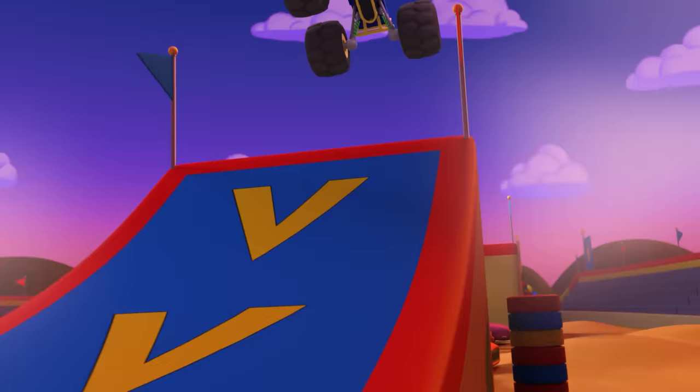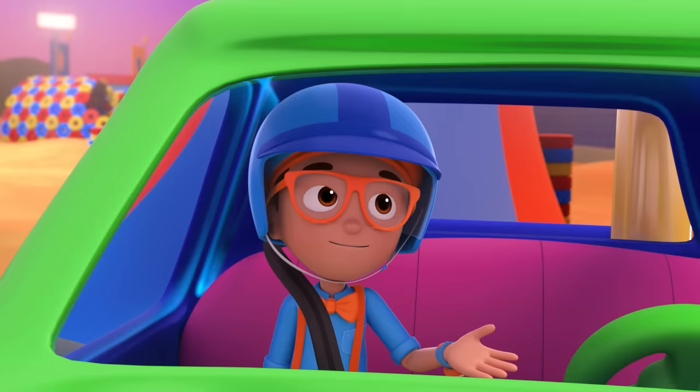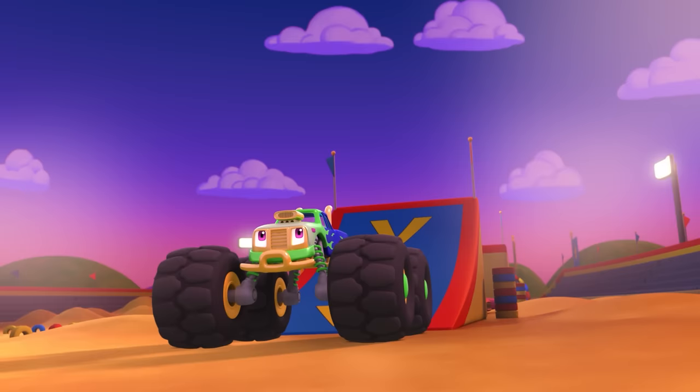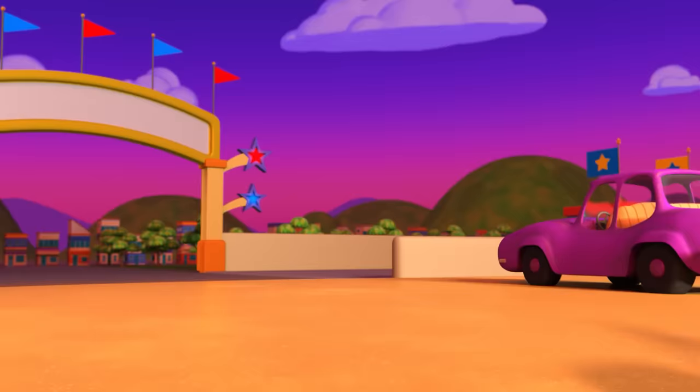I nailed that! Megan, that was amazing! And I have the answer to my question. What makes a monster truck special? Monster trucks are a special kind of truck with big tires, heavy-duty suspension, and four-wheel steering.